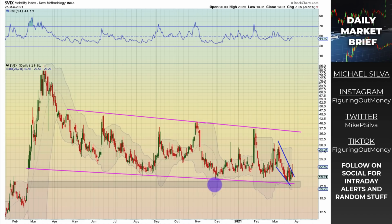It's this one, for over a year now, since the market crash there in March, since the pandemic hit. So volatility levels are still relatively high as the market's pressing to all-time highs. We still have to be very mindful of the potential of a volatility spike, which can really send the S&P 500 lower.